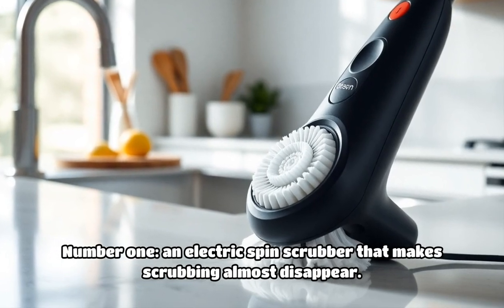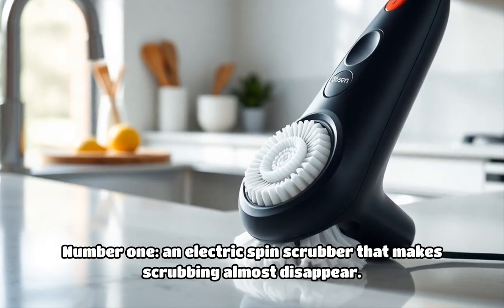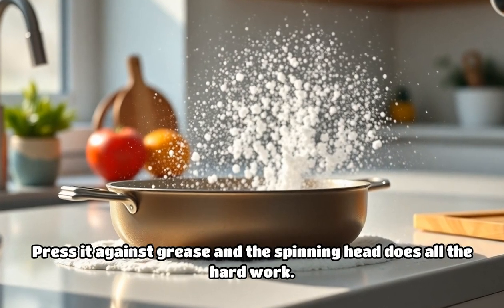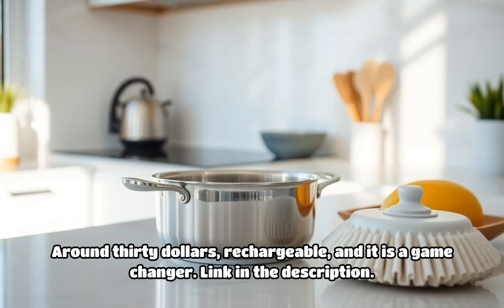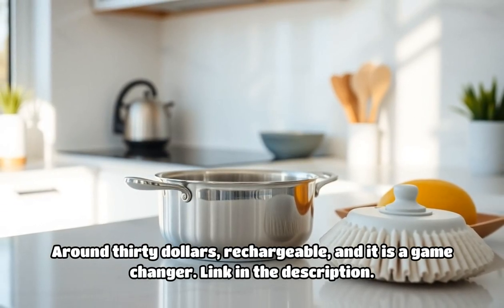Number 1. An electric spin scrubber that makes scrubbing almost disappear. Press it against grease, and the spinning head does all the hard work. Around $30 rechargeable, and it is a game changer.